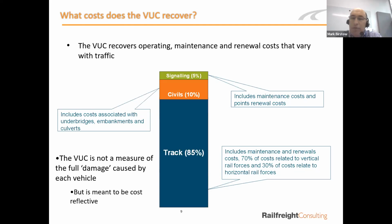And again, the variable usage charge is one aspect of that. We also do an assessment to work out how we're going to split up that variable usage charge, that recovered part, into different areas. As you can see, there's a bar chart in the middle there. Some of it covers signaling costs. Some of it covers civil engineering costs, mainly under bridges, embankments and culverts and things like that. And then the large proportion of it is on track. That's track geometry maintenance, track renewal, grinding, repair of defects like rolling contact fatigue defects, and renewals of rails and that sort of thing.